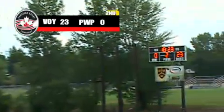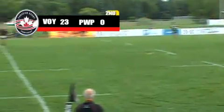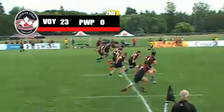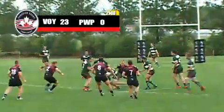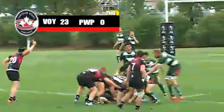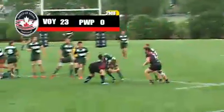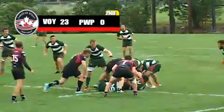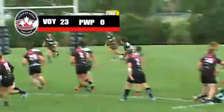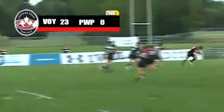Now it gets dark here about 9:15 or so, and we're just at 8:30 in the evening here in Regina. Some gritty work done by James McNaughton. Good tackling on number 19 side. Not sure who number 19 is for the Voyageur.